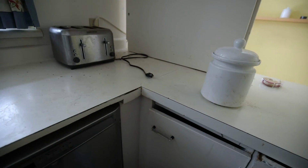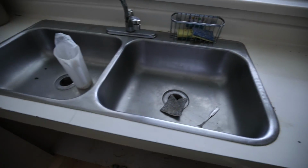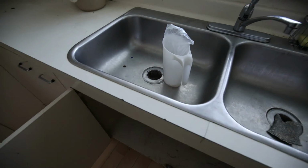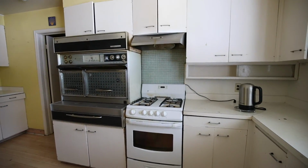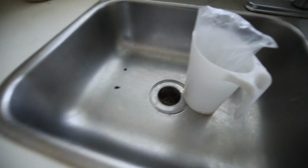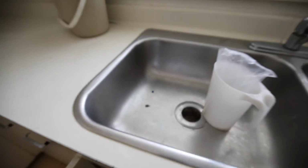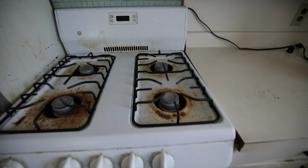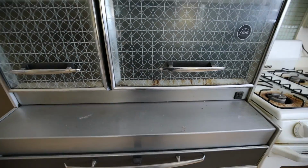Nothing in the fridge. Got a bag of milk there. Depending on where you're watching this from, you may not recognize milk in a bag, but yeah, that is definitely milk. What's that, a stink bug or something? Crazy. I love this kitchen though. Even this, no, this stove is pretty modern. It's just gas. But this thing is incredible.